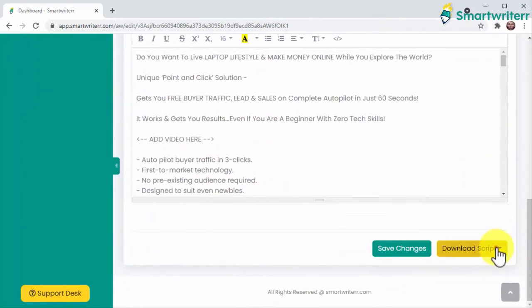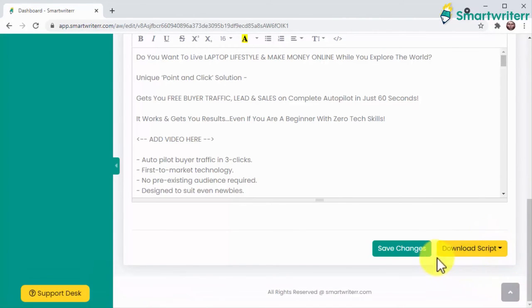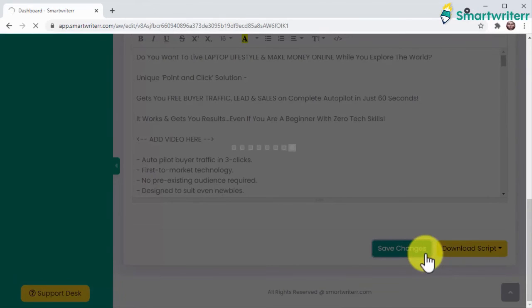Once you're happy with your script, you can download it as a PDF that you can send over to anyone, and as a text file if you can edit on your computer. Click on Save Changes, and your script will be saved to your account.